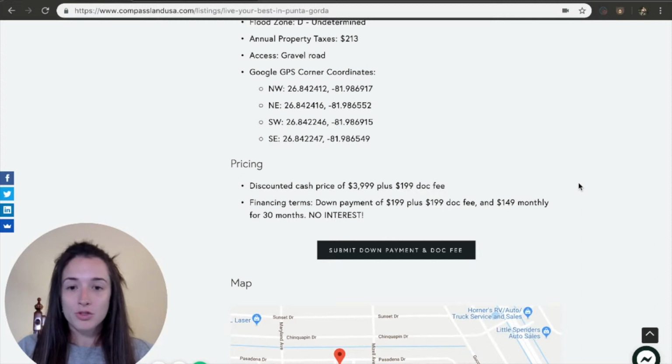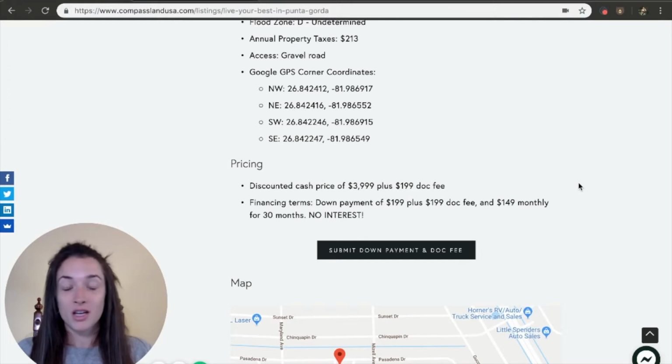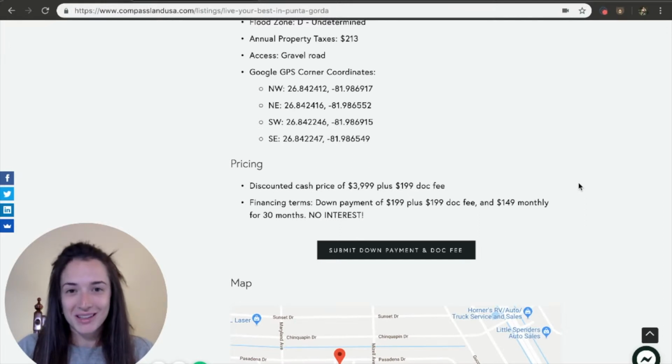Or if you wanted to finance the property, that's great. You're free to do that. We don't do any sort of credit check. Everyone is automatically approved. We believe that everyone on any budget should be able to buy land. So you don't have to worry about a credit check.